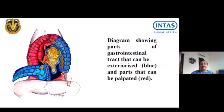Suppose there is impaction of right dorsal colon. This is right dorsal colon. Then we will put the pipe, instead of into the sacculated part, into the non-sacculated part of the ventral of the left side colon. So the pipe will go. Then we'll proceed the pipe into the dorsal part of the colon.